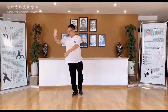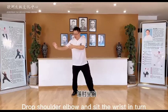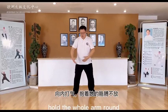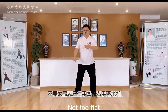Drop shoulder, elbow, and sit the wrist in turn. Then open the shoulders and elbows, rotate the thumb outward, palm inward, hold the whole arm round, just like holding a ball. Take it to this place, not too flat, or press the palm down.